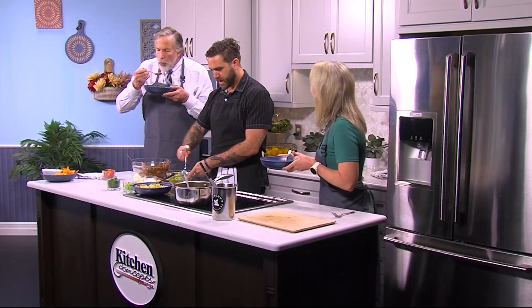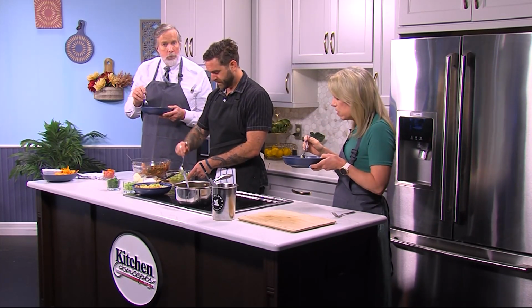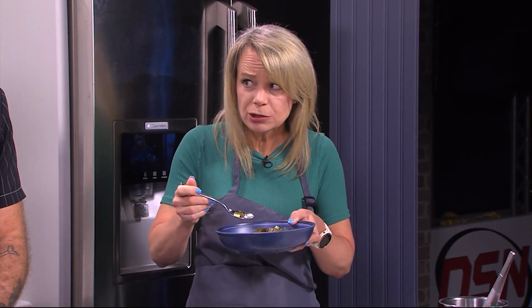Can you overdo kimchi? I mean, could you have this for breakfast, this for lunch? I mean, you could. Rookie kimchi eaters probably should not start that way. It could cause some issues, we'll say. We'll leave it at that. But it is good. Very good. Again, I really like this with glass noodles.